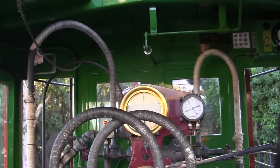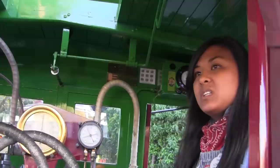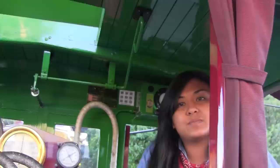What's your favorite locomotive? Say engine 3. That's the oldest. It's the most compatible, I think. With any set of cars it can pull anything. This one also, I hear it's the most powerful. This is the most powerful.